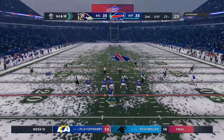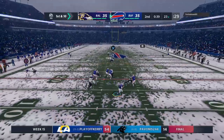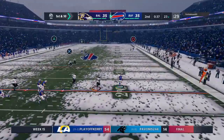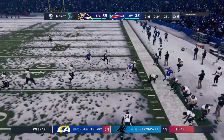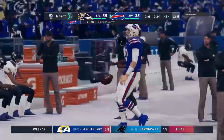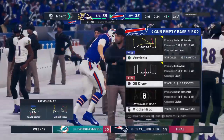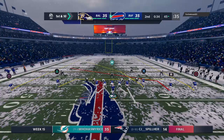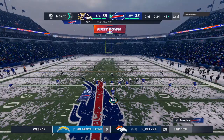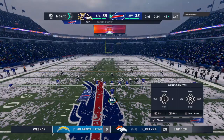Yeah, still time to make something happen, too. A couple completions, you string them together, could get into field goal range. Let's see what happens. He's going to take off with it. Room here to run. And out of bounds on the other side of midfield at the 45. Big yardage there on the scramble. It gets him a first down. First and 10 at the 45-yard line.